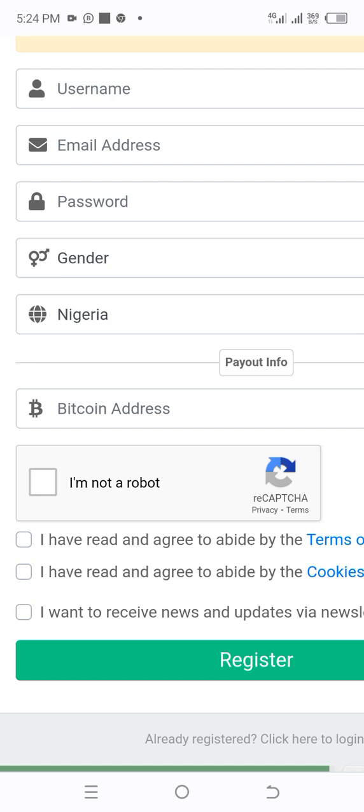I have read and agree. I have read and agree to abide by cookies. I want to receive news and updates via newsletter. So if you want all these, all you just need to do is tick all the boxes, which I advise you to do, and click on sign up, so that whatever comes up, it will be sent to you immediately, and you will be able to use that means to earn from this very amazing website.